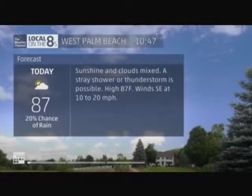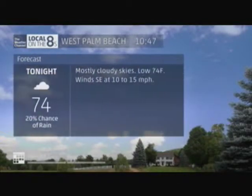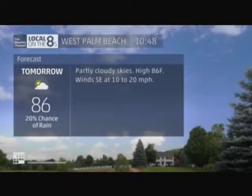Today, sunshine and clouds mixed. A stray shower or thunderstorm is possible. High 87. Tonight, mostly cloudy skies. Low 74. Winds southeast at 10 to 15 miles per hour. Monday, partly cloudy skies. High 86. Winds southeast at 10 to 20 miles per hour.